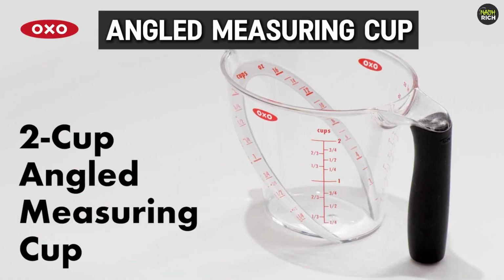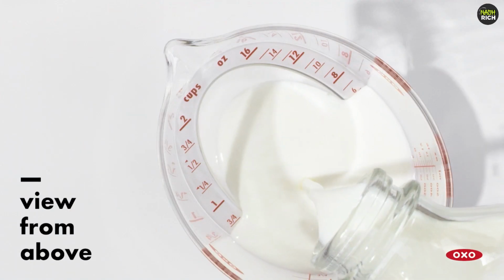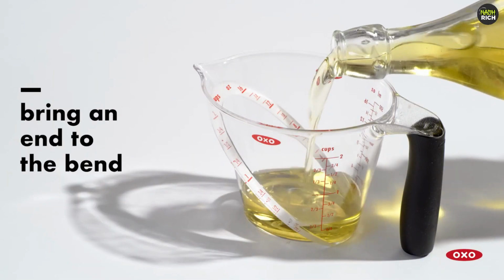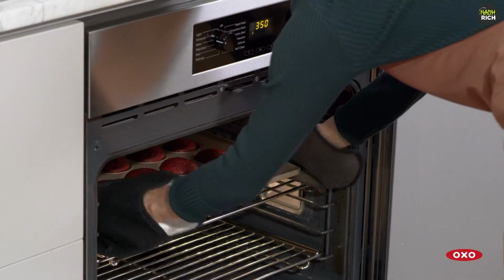Angled Measuring Cup. Revolutionize the way you measure liquids with the angled measuring cup. Its unique design allows you to read measurements from above, eliminating the need to bend or lift the cup repeatedly. Ideal for precise cooking and baking, this tool is a must-have for any chef.